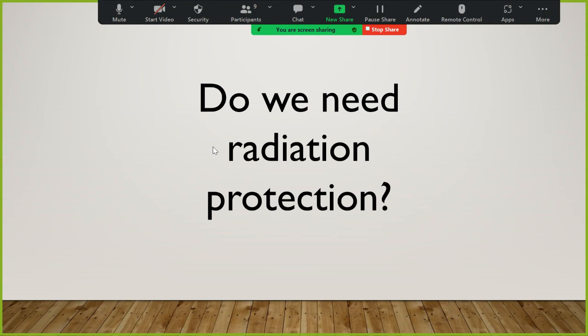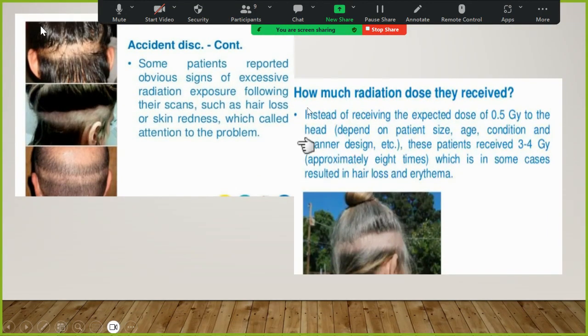So now the main question we have: do we need radiation protection? Actually, accidents that happened in the medical field enforce us to go through the radiation protection rules and follow radiation protection guidelines.